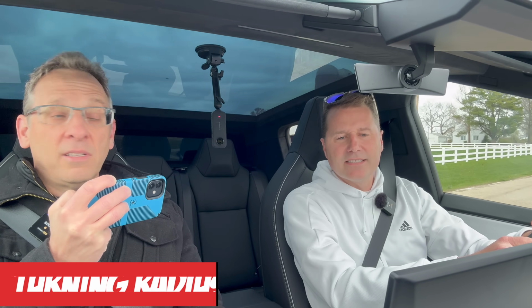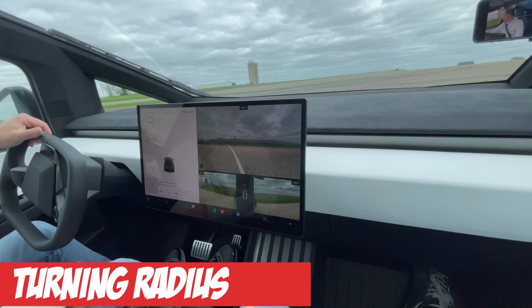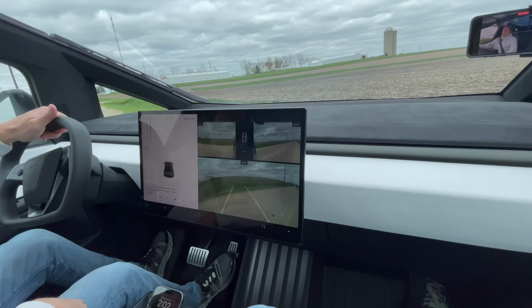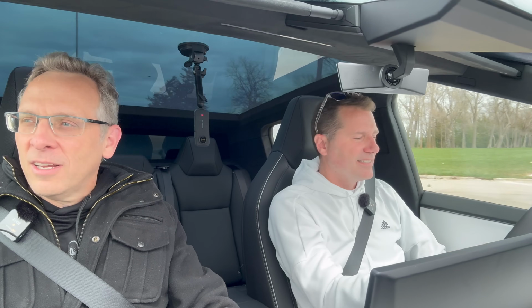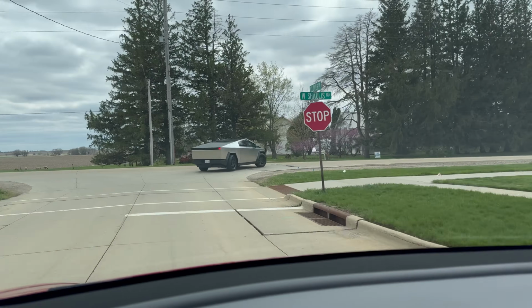So this thing does have a tight turning radius, doesn't it? Yeah, it's supposed to get better with that update. Yeah, that's right. You can see hard overs, you're just barely turning the wheel. This is the part I love, just the turn like that. Yeah, you just barely turn the wheel.